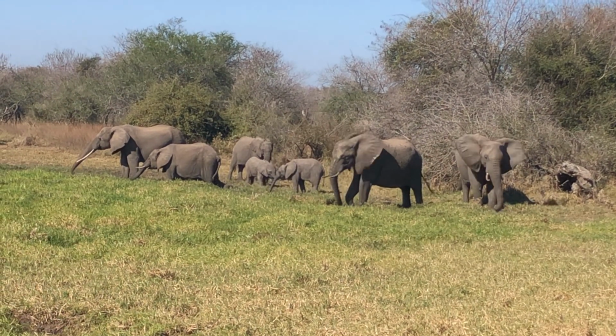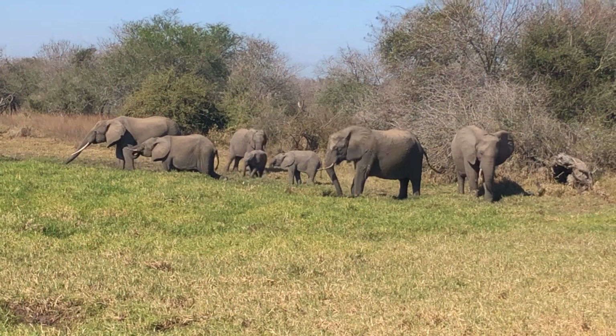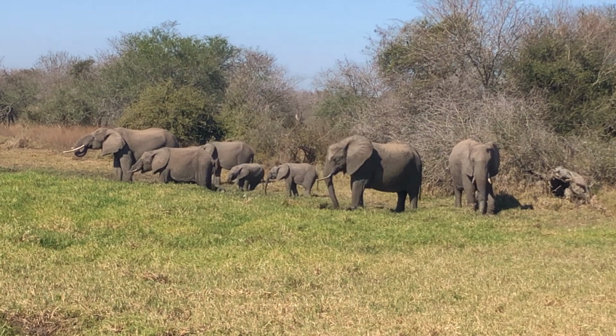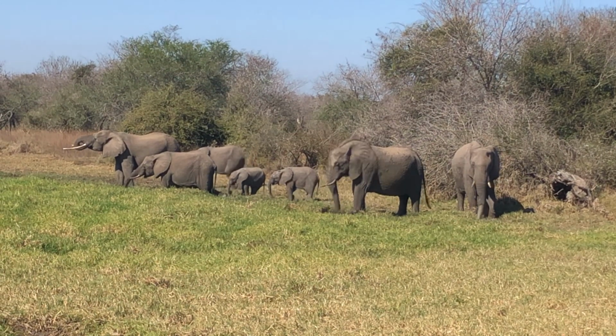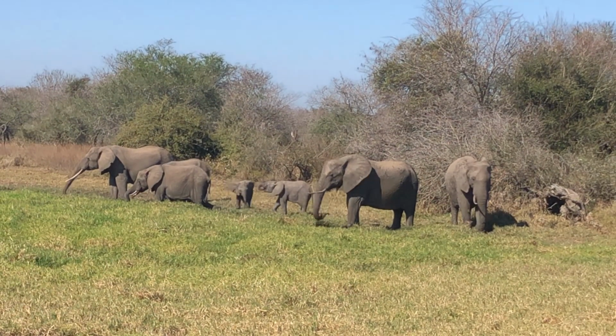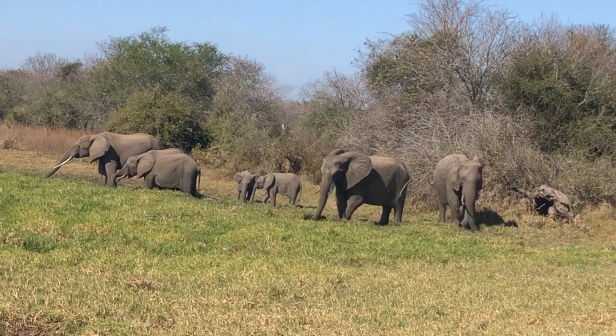Now that female's got long tusks. She's a very mature female. She looks after her tusks very well. Absolutely. The one on the right? The far side. Far left. Yeah, she's got long tusks for a female.